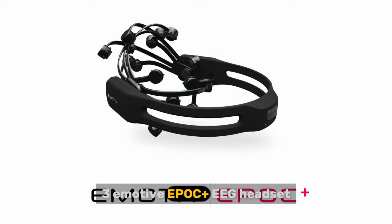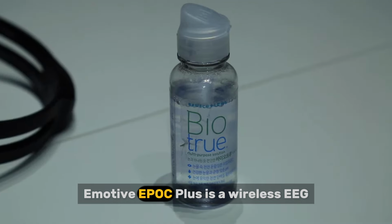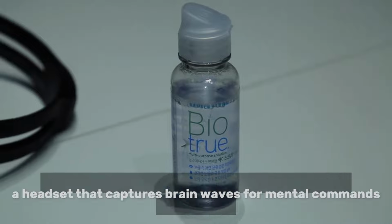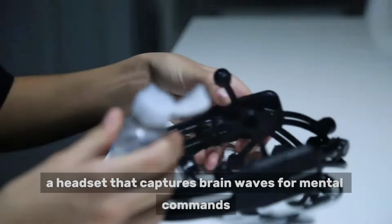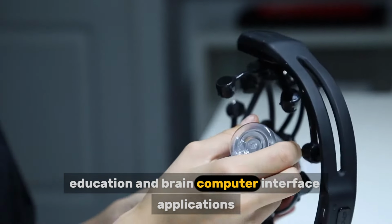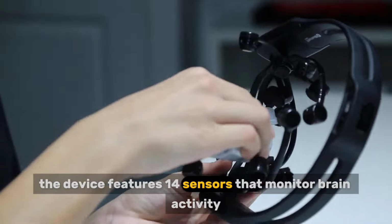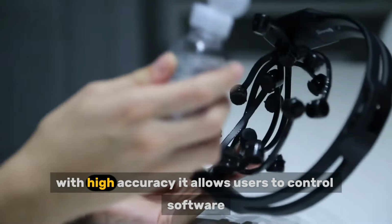3. Emotiv Epoc Plus EEG Headset. Emotiv Epoc Plus is a wireless EEG headset that captures brain waves for mental commands. It is designed for research, education, and brain-computer interface applications. The device features 14 sensors that monitor brain activity with high accuracy.